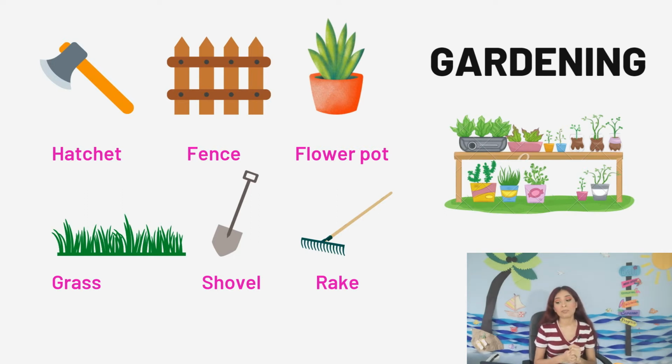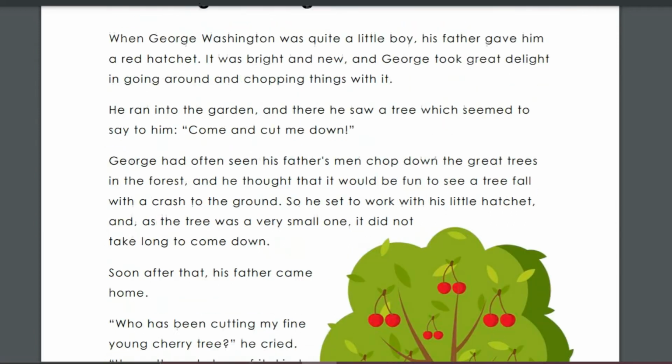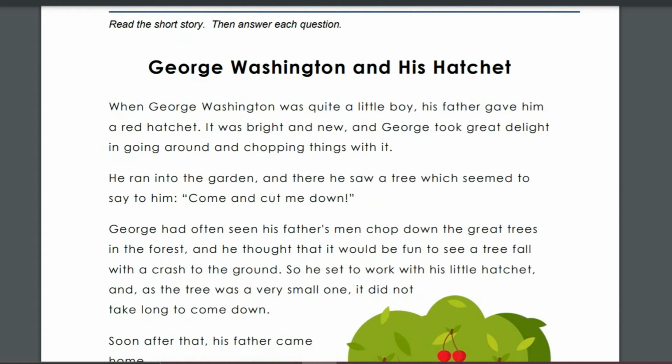It's important to have this kind of habit, because if you have plants at home, it means that your house is going to be fresh. It is not going to be that hot. So let's check the reading that I have prepared for you. The text that we're going to read, and I'm going to send it to you, says George Washington and his hatchet.